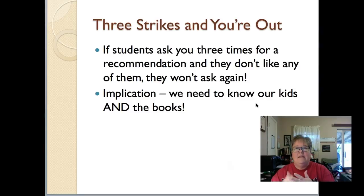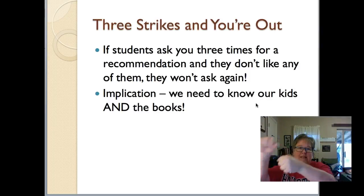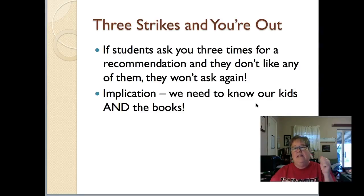You want kids to keep coming to you so you can keep scaffolding them, building them up to more and more complex texts, using what you know about their development, their interest, and their reading level, as well as what you know about the books. So the implication behind all of this is that you got to know your kids and you got to know your books. I can't stress that enough. Know your kids and know a lot of books.